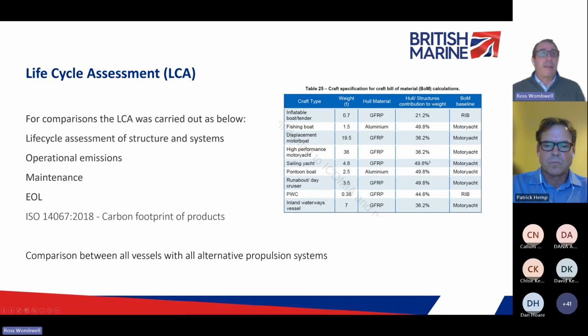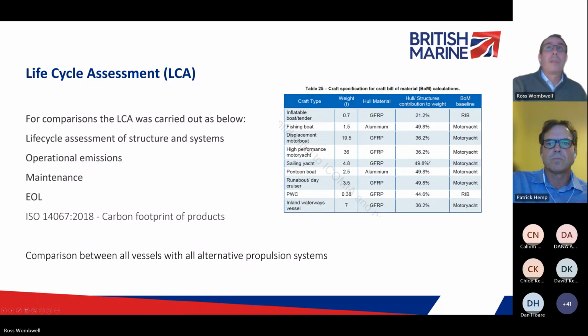So we looked at the manufacturing, the operational emissions in use, maintenance and end of life. And this was all done to an international standard, ISO 14067, the carbon footprint of products. And again, this was carried out across the board. This is where we start to get to some interesting data.